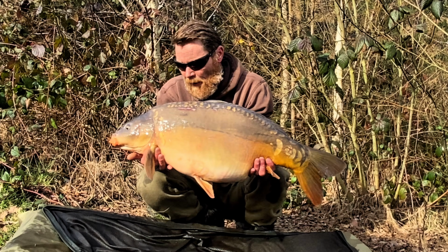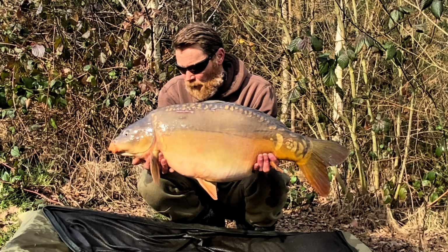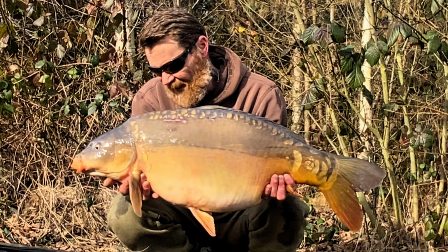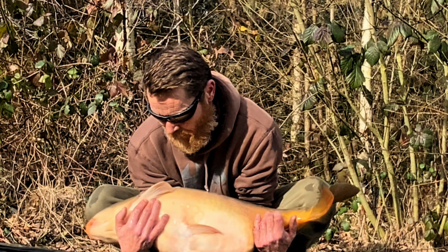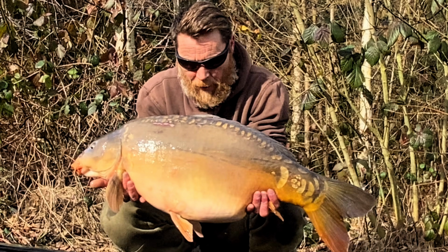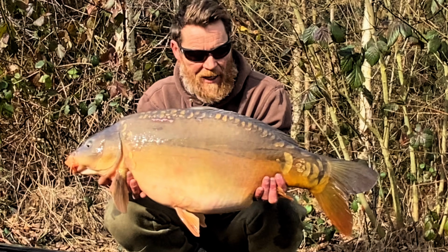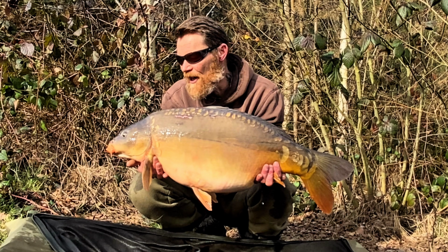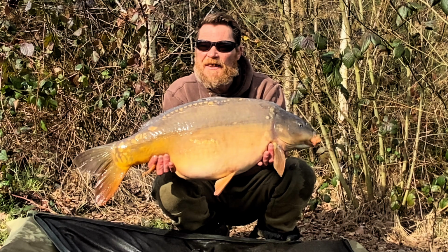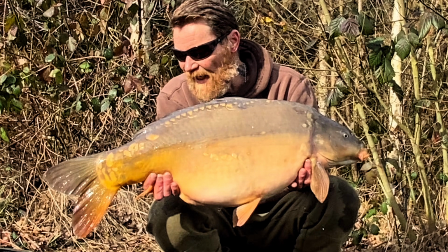After the first night on Turners and waking up in the freezing cold this morning, middle rod's gone off, 27 pound, 2 ounce. Be a good girl, be a good girl. First Turner's carp out to Norton Disney again. Let's take a quick look at the other side. Real result, 27.2. I think I said that already though, but that's because I'm really chuffed. Lovely, lovely, lovely.